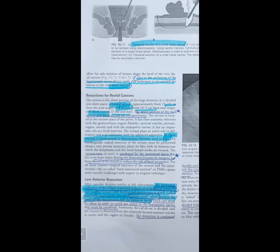So low anterior resection. After vascular division, similar to the left colectomy, the peritoneal reflection of the rectum is divided at the level of the sacral promontory. So in LAR, the peritoneal reflection is divided at the level of the sacral promontory, and the rectum with its proximal mesorectum is gently pulled anteriorly, entering the avascular cotton candy plane. That is the plane between the fascia of the mesorectum and the presacral fascia.